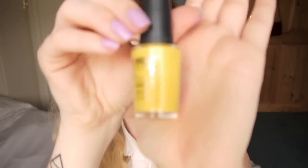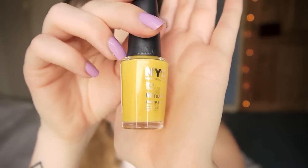Last few things, I'm sorry if I've already bored you. I went to the little NYC stand in Superdrug and I've never bought anything from NYC before, so I wanted to try some of their nail varnishes. The first one is very summery, called Lexington Yellow, and it's such an awesome bright yellow. It's from their quick dry nail polishes, and I really like it. It did dry really quickly, and I don't think it chipped that quickly either. Compared to Model Zone, it stayed on a little longer.